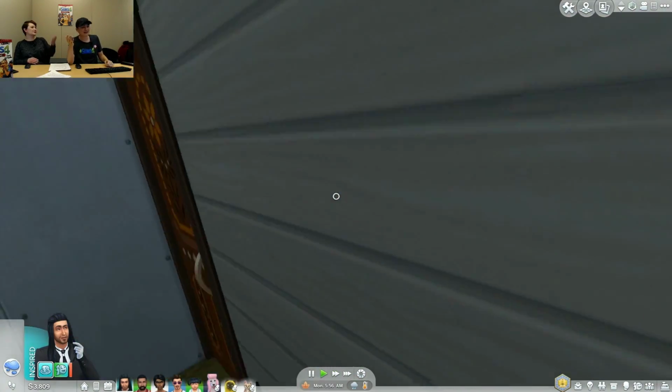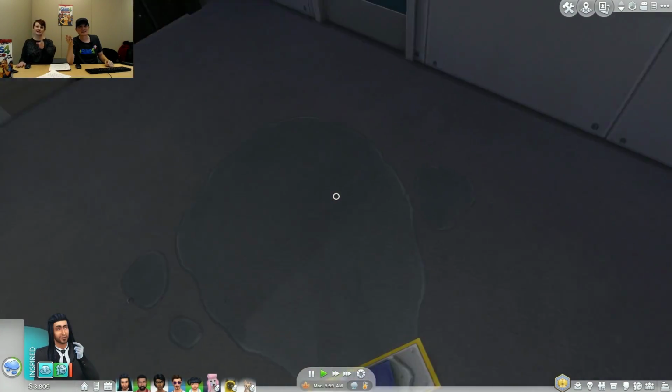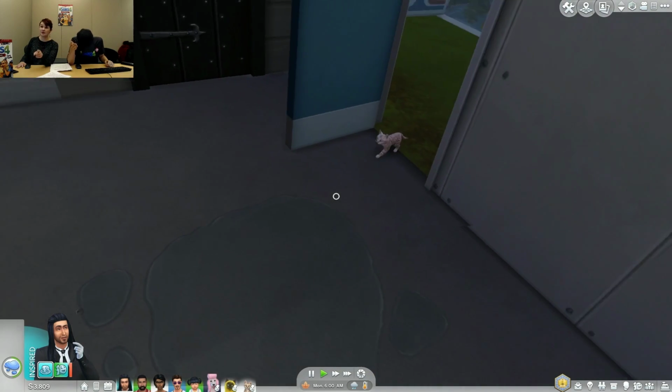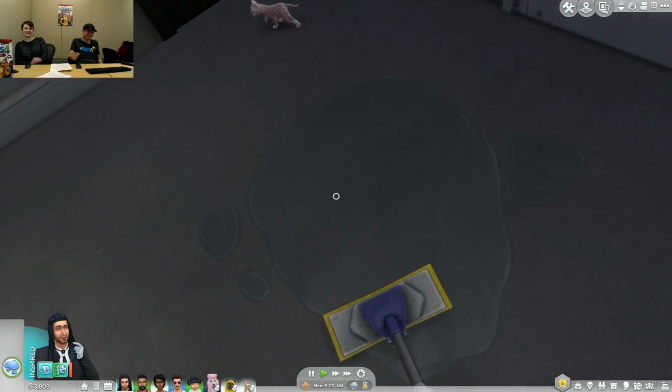This is why you don't put your electronics out in the rain, Steve. Remember, console players, when seasons come, it can damage all of your electronics if they're outside. He's mopping the floor. What is going on here?